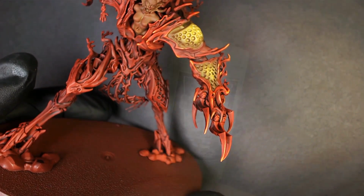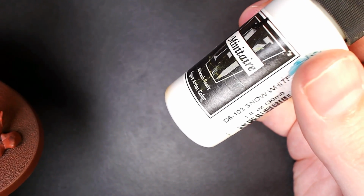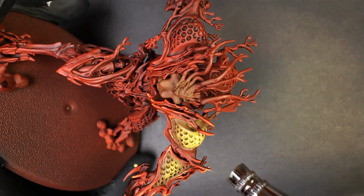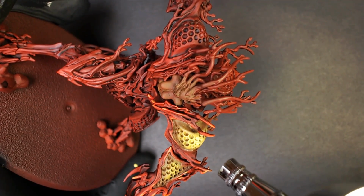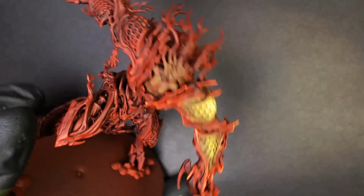It's looking phenomenal. Now we're going to take an old school color, Snow White from Minotaur. I love this color. It's kind of a champagne white. And we're going to introduce that into the mix and do one final burst in the centers. Get that final pop, that final next level transition.